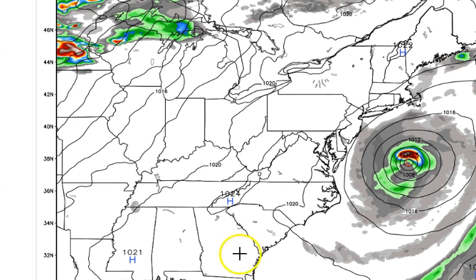One thing I do want to mention is this track that showed a system going out like this and heading out in this direction is still plausible. This does not necessarily have to come up like this is showing here. This is just a set of model runs today that was a little bit more aggressive with it, so we'll see what happens on Thursday. But right now we're just leaving both options on the table and showing you both sides just so you're prepared for that.